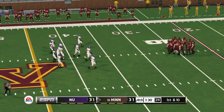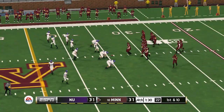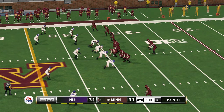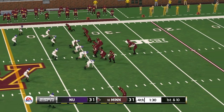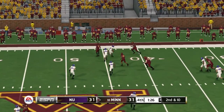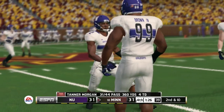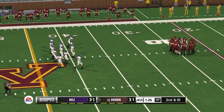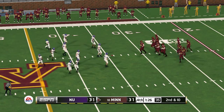Here we are late in the fourth quarter in a very important and a very tight football game. And who's going to come to the forefront? We'll see who's got the most leadership. Couldn't hang on here in the fourth quarter. Number 7 was the intended receiver on that play. Second down, 10 yards to go.